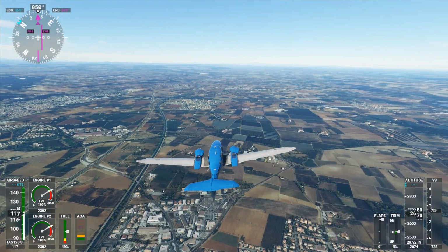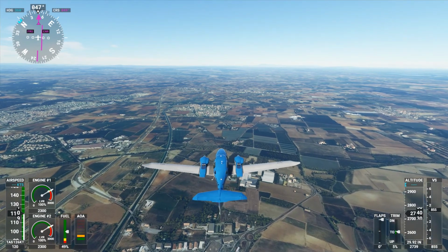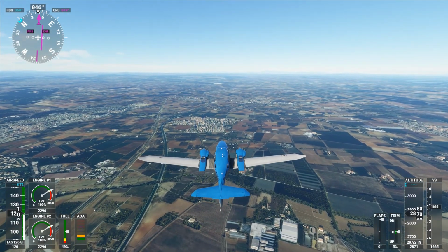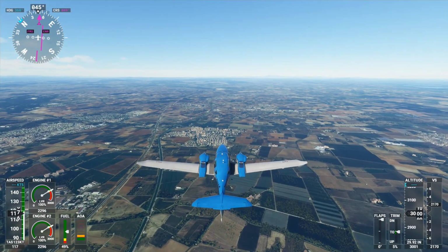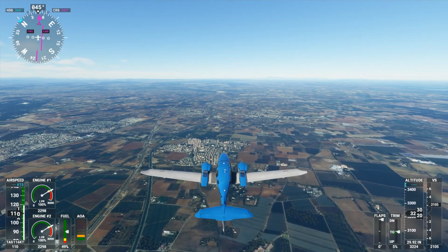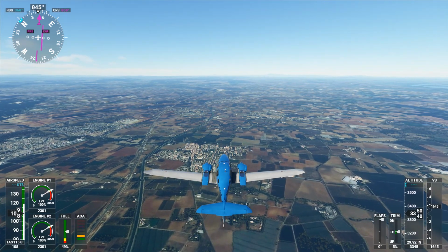Guess we're following this river and road. Beautiful view, beautiful day.